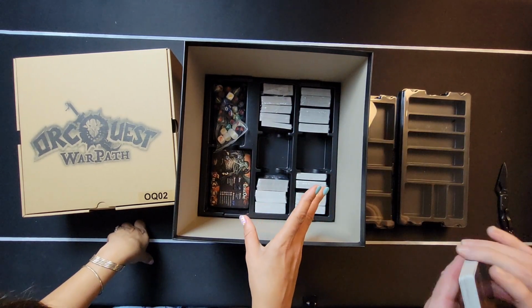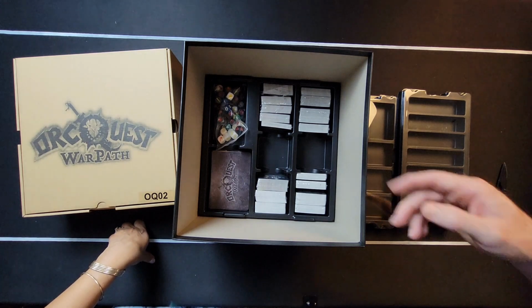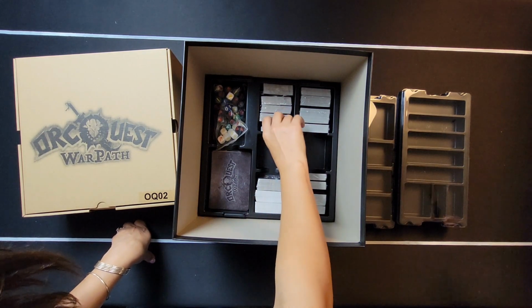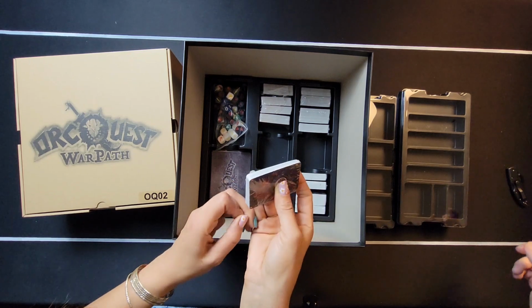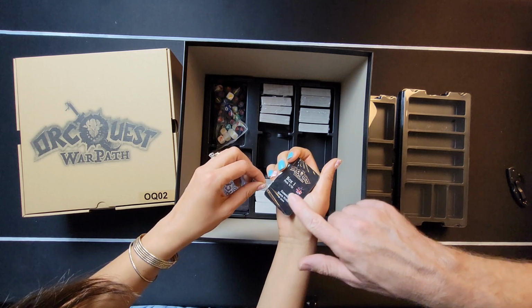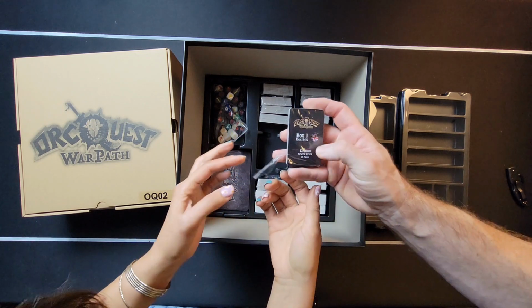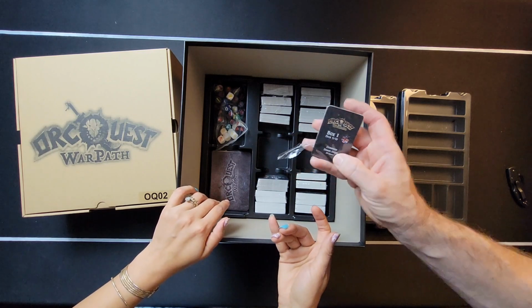Let's see. I'm going to flip these the other way so we know this was a different pack, for organization later on. Do you want to show them? I'm going to stop cutting them open so we can leave them together for now. If you flip them over, you see it says box 1, pack 5 of 10, expansion. It tells you what it goes with.